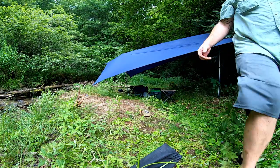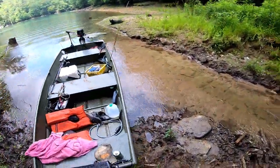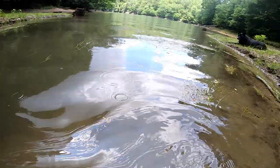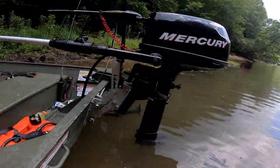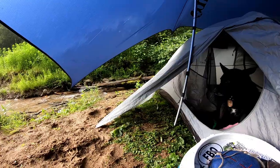All right, we got a dry spot. It's raining, I know y'all probably can't tell, but. Got a good little spot for tonight. I'm glad I chose to stay. It's gonna be a good evening.